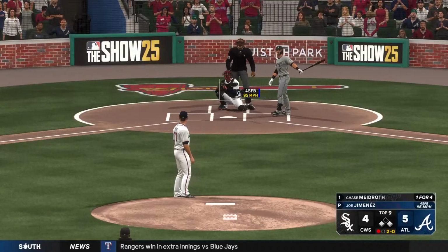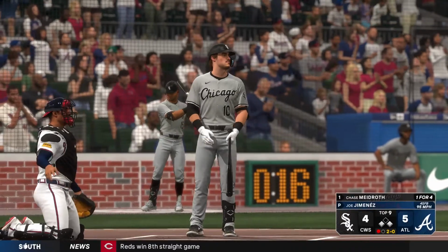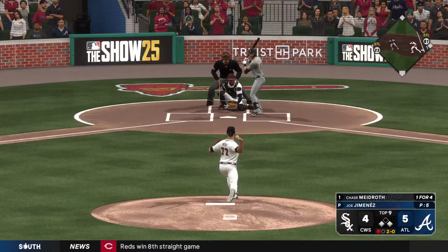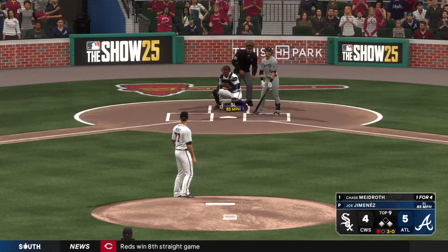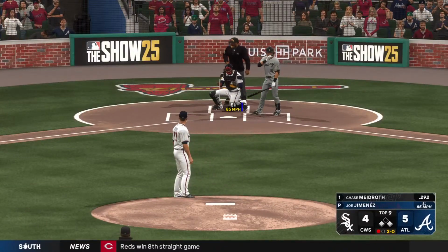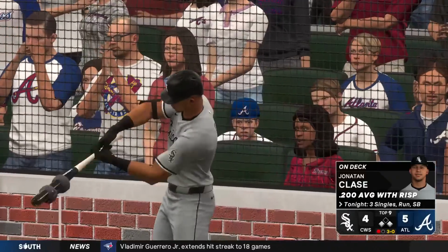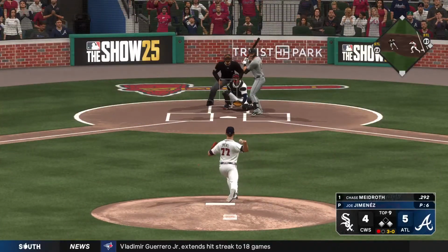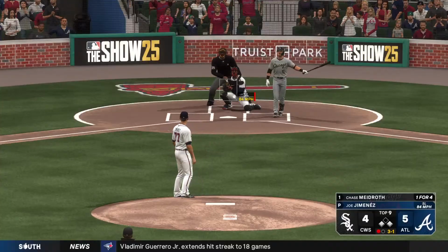Just off the inside edge. Tough spot right here. A couple runners on. 2-ball count. You can't nibble, but you have to execute and finish your pitch. If you leave something out over the plate, it's going to bring in some runs. Jonathan Clase in the on-deck circle, hoping to get a chance to make a big impact here. And there's the automatic.